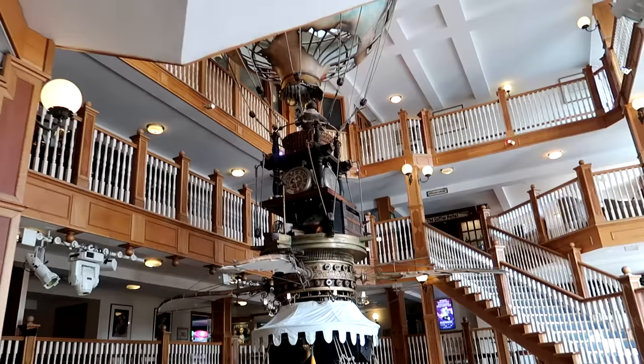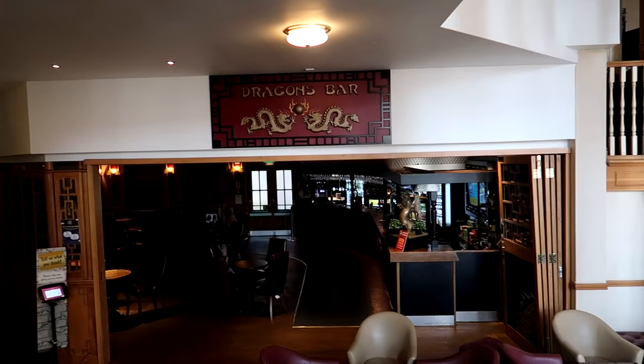Yeah, you really get to enjoy the magnificent flying ship. And of course, there's the Dragon's Bar just over there as well, and a look into the Secret Garden restaurant. But we'll be taking you in there in the morning and we'll show you our breakfast, because you love the breakfast. Honestly, I won't sleep tonight with excitement. Yeah, Alton Towers, they do a good breakfast.